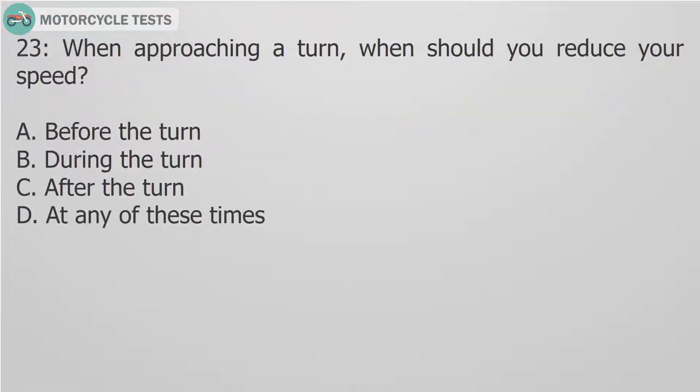Question 23. When approaching a turn, when should you reduce your speed? A. Before the turn. B. During the turn. C. After the turn. D. At any of these times.